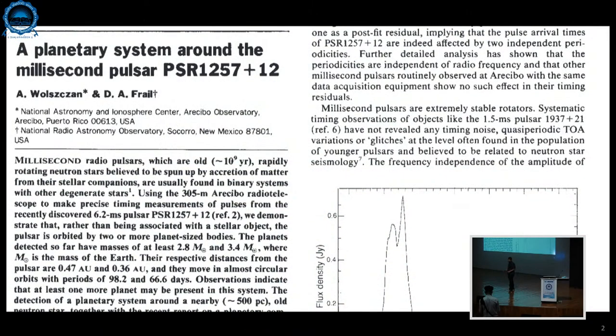The first exoplanet detected, in 1992, was around a pulsar. This is one of the classic papers that showed that there could be such objects that could exist. So this was around a pulsar.